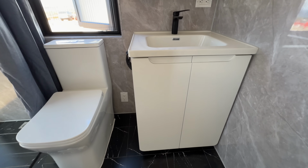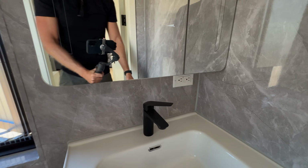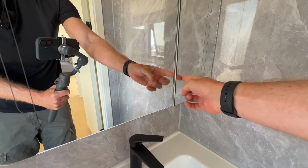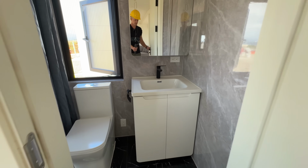So we've got vanity, toilet, and shower. And you'll notice on this window, we've got the full frost. So if you're standing here having a shower, nobody's gonna see your business. Your business remains your business, which is important. Over this way, you got the window above the toilet, and then here we've got a little bit of storage behind the mirror, and I'm guessing this does light up, but no power as of yet because this thing just got dropped off here today or yesterday, I think.